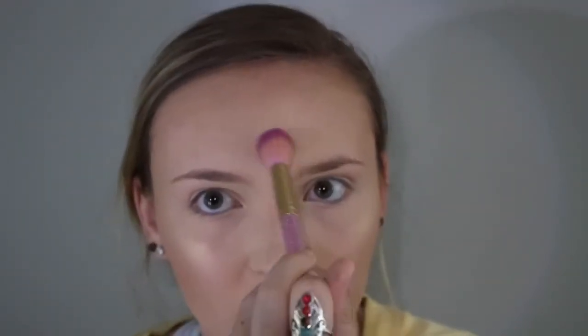And then I'm going to put some on my nose. I'm going to be really delicate and careful with this because I don't want to accidentally make my nose look gigantic. And then I'm going to put a little bit of just butterscotch right here. That is my face all done.